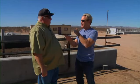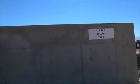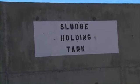So behind us is probably the dirtiest thing on the planet? Well, the dirtiest thing in this plant. And this plant is the dirtiest thing on the planet I've ever seen in my life.